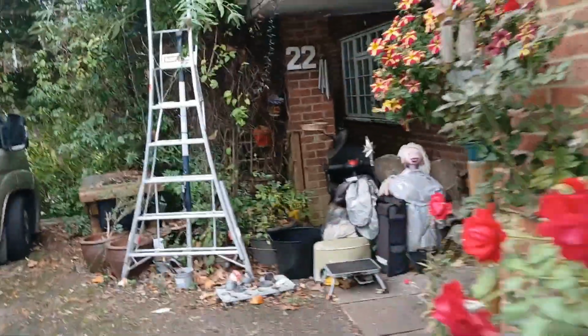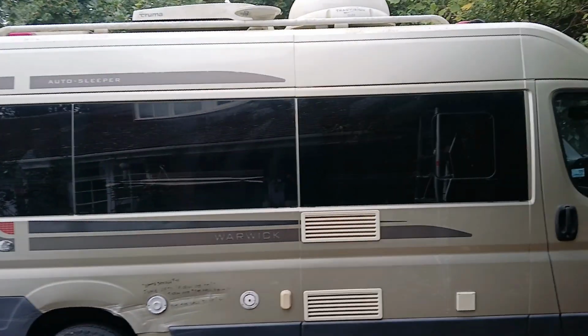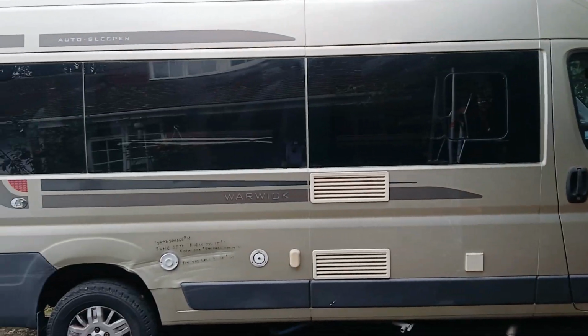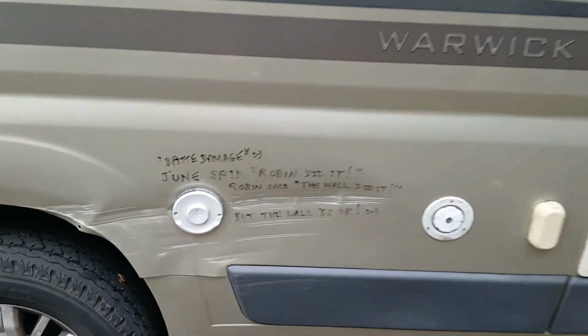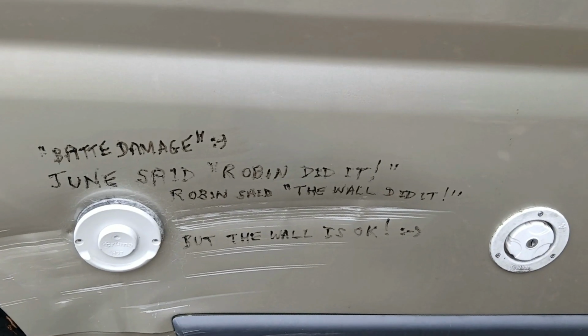And coming towards the front door, here's the camper that was used for taking Snoopy's robot boat down to the coast, and June and Samantha had a holiday for a few days in it down in Cornwall. Yes, here's the battle damage. June said Robin did it. Robin said the wall did it, but the wall is okay.